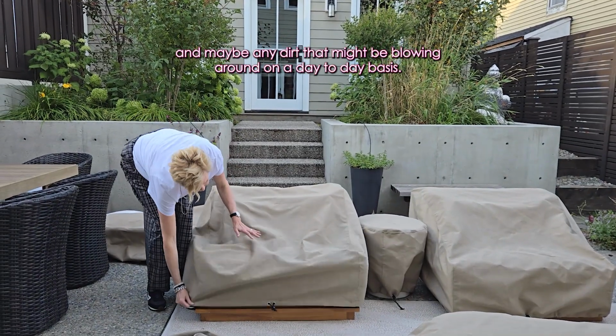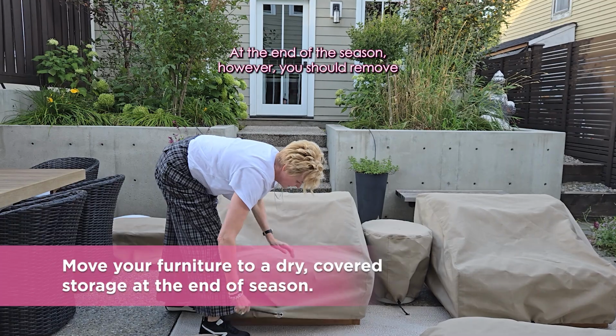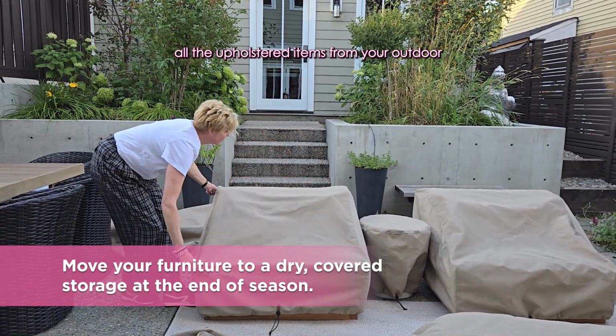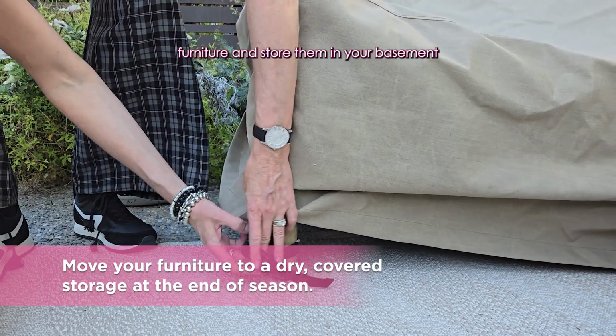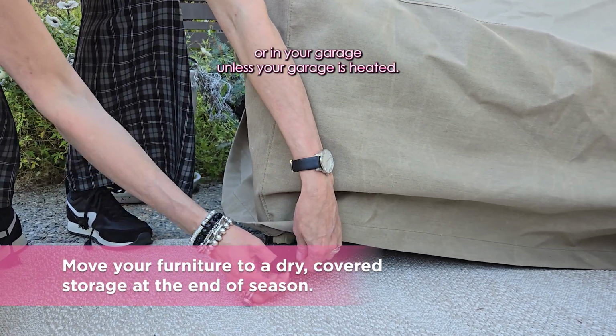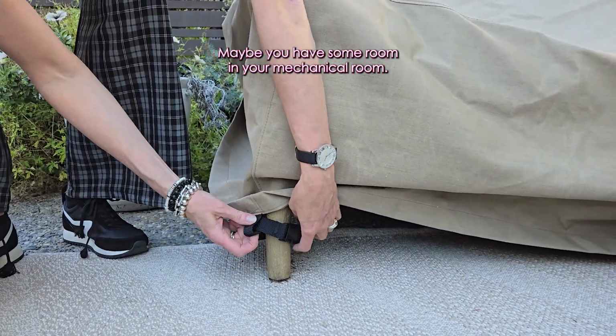At the end of the season, however, you should remove all the upholstered items from your outdoor furniture and store them in your basement or in your garage. Unless your garage is heated, I would suggest your basement. Maybe you have some room in your mechanical room.